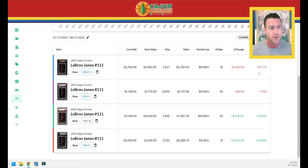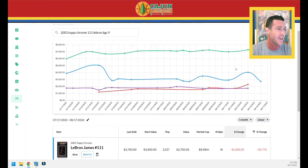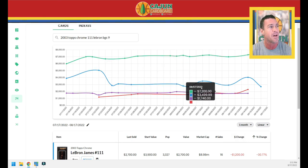So that's weird, right? Gem Mint BGS 9.5, Gem Mint PSA 10. The PSA 10's up 27% over the last 30 days. The BGS 9.5 is down 30%. That's a 56% disparity between the two Gem Mint based on the grading company. That is an unusual disparity. Usually they're a little bit more similarly aligned. That's a huge disparity. As you can see, the PSA 10 is up $1,594. The BGS 9.5 is down $1,200 over the last month. So that's just weird. There's a picture that doesn't really help a lot.